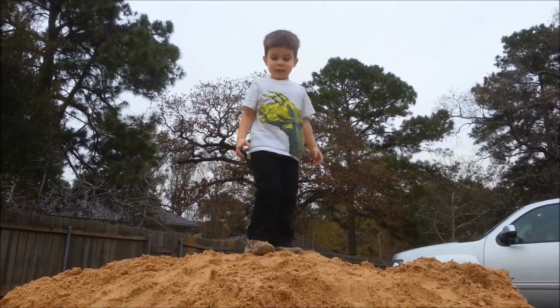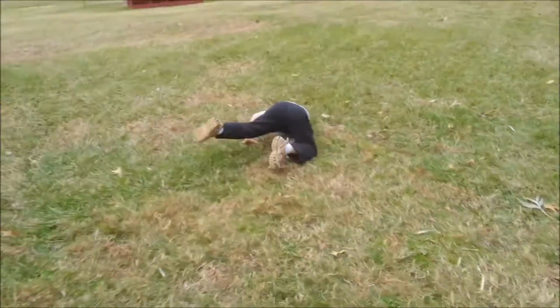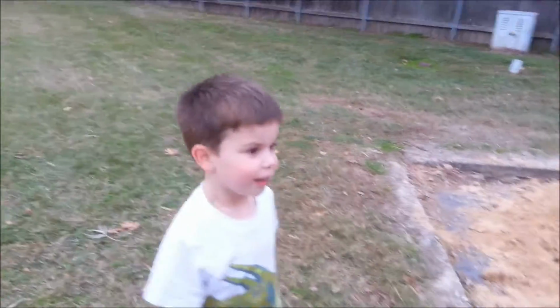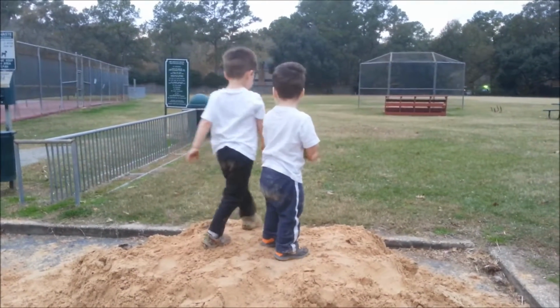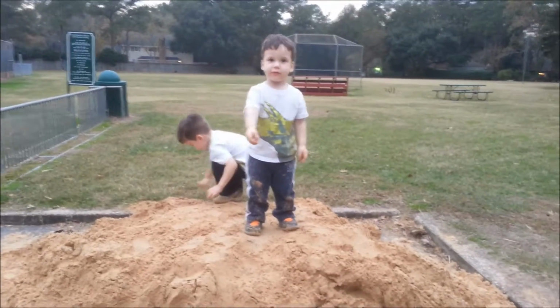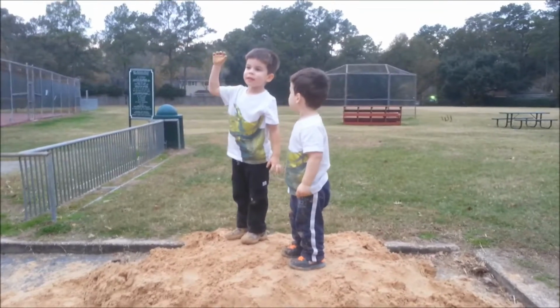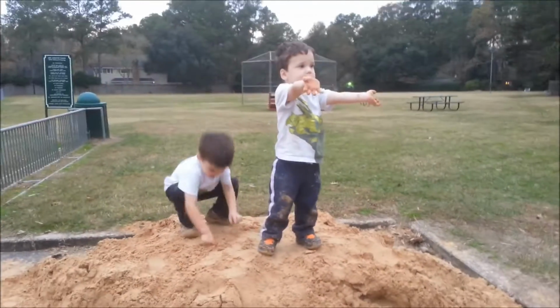Hey, Colton, look at Daddy. Yay! Lost your footing there, didn't you? Yeah, you still got some grass in your hair. Why dig at the bottom of the sand pile when you can dig at the top? Then come down. You climbed up there, you can climb down. Daddy, we got to find treasure hunt. Your treasure hunt? What's buried in there?